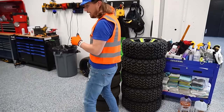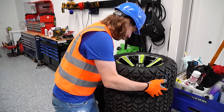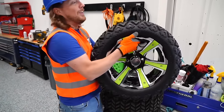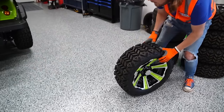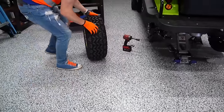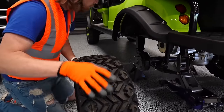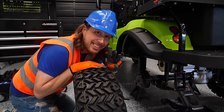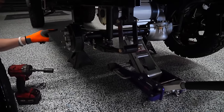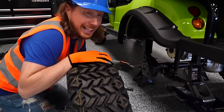Ooh. Now those wheels have green on them. Oh, and so does this one. You see it? There's green on there. All right, let's see. Oh, there we go. Let's roll it over here. Oh, yeah. There we go. Now we've got to be really, really careful. Three different jacks. We've got one big jack, and we also have two smaller jacks on each side of the golf cart. We got to make sure we're safe.